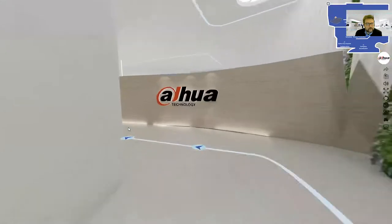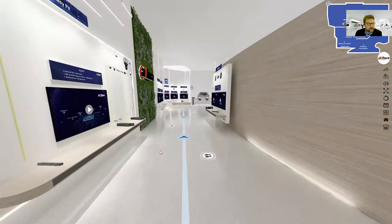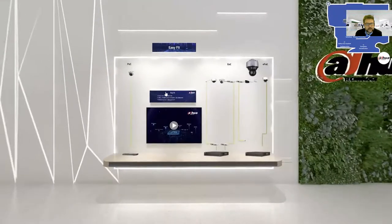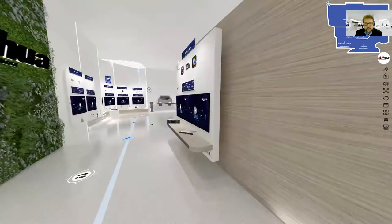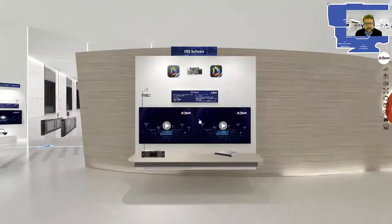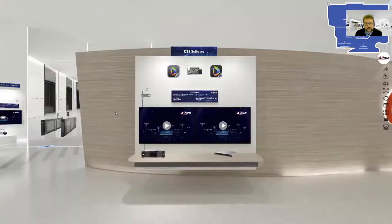If you ever want to stop the automated walkthrough again, just click this button, and 1 second later, you'll stop. If I go around the corner, we can see a few displays. We can see, for example, easy fit. So Dahua products are easily installed, and there are innovations that have been created to enable that to be the case. We have our DSS software, DSS Express, and DSS Pro. And again, the key features and benefits that exist on those products on this board.